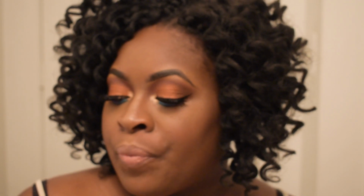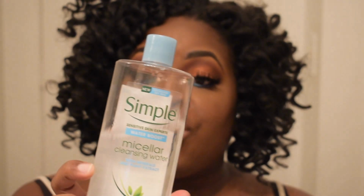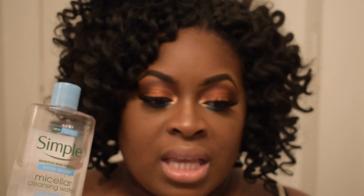So yeah, this is actually the Simple Sensitive Skin Experts Water Boost Micellar Cleansing Water. And it does have mineral and plant extract in it. And this one is for dehydrated, dry skin. So whenever I do this, I go in with a cotton round from Target, Walmart, wherever. I squirt some of this on here. And after I've taken off my makeup with the makeup remover wipe, I go in with this micellar water. And this stuff really gets stuff off. Like tough, hard to remove eyeliner and gel liner and stuff like that, and glue from lashes.